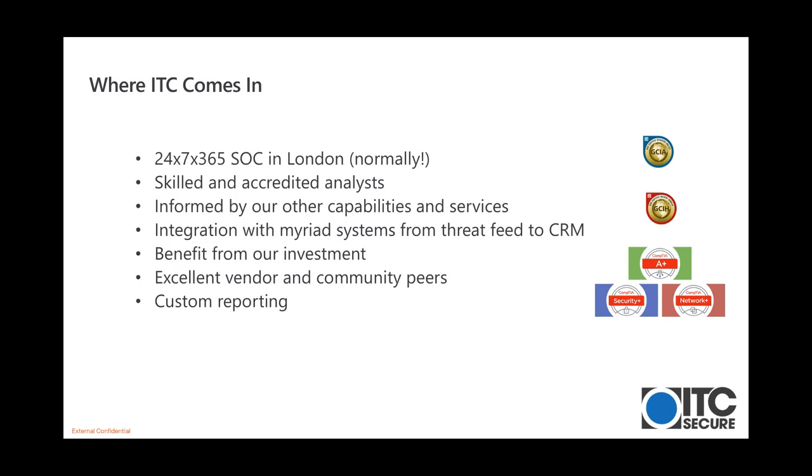So I talked about how we have a London-based SOC, where it normally is at the moment. It's based in dozens of different places, as you can imagine, as we've all moved remote. We have the people.